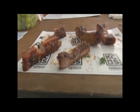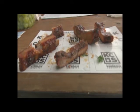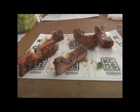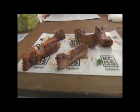The entry number one was my favorite. I could eat that all day long. The last entry, number five, was not very good at all. It was very dry. Very good ribs today. Like I said, number one and number three were my favorites. They all looked good. Good job, guys.